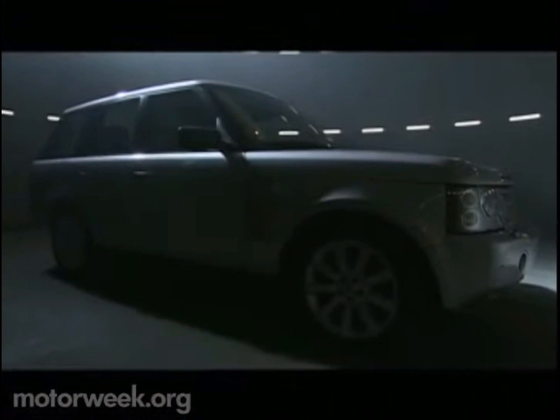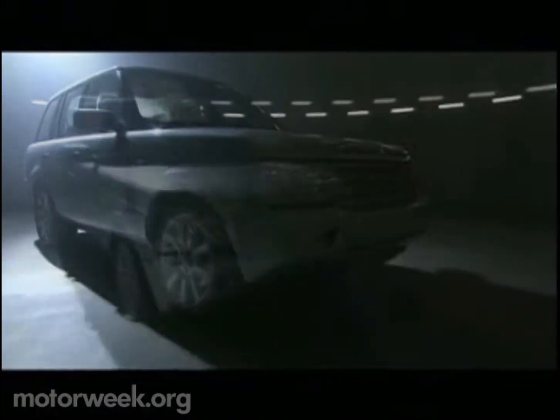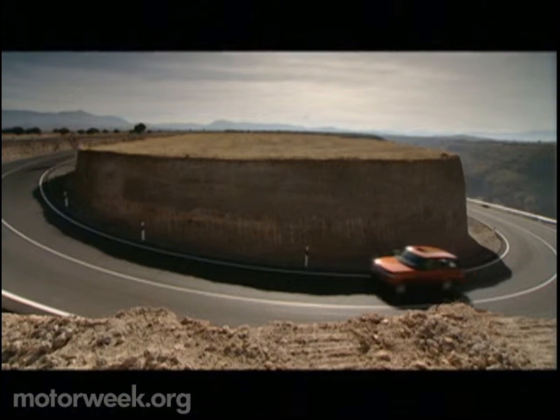If this sounds like your idea of a sport ute, then grab 57 grand and head towards your Land Rover dealer. Though if you want the supercharged model, $70,000 is what you'll need.